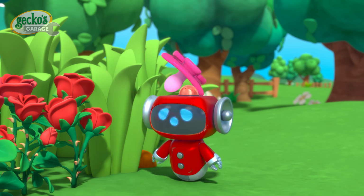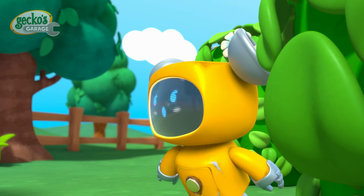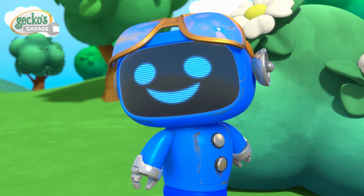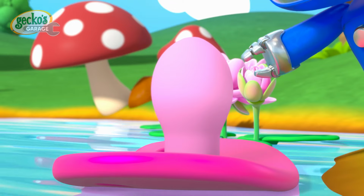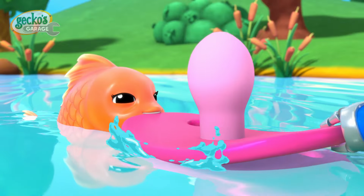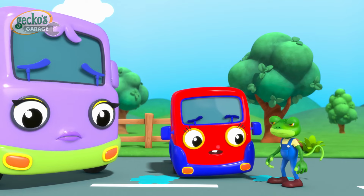Try looking by those red flowers. Can you see anything? What about that green hedge? Can you see anything there? It must be here somewhere. Sorry, Baby Truck. I can't find your binky anywhere.